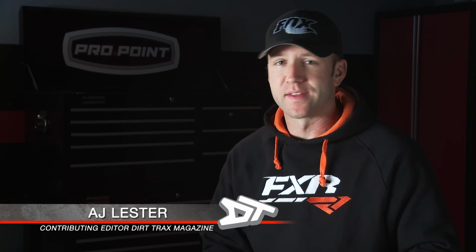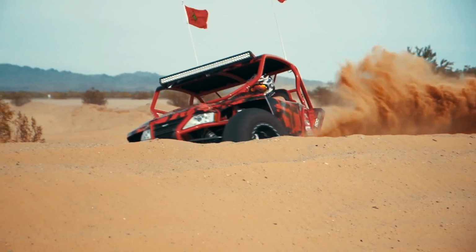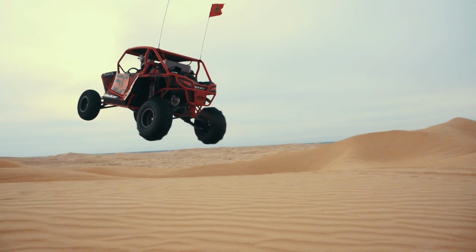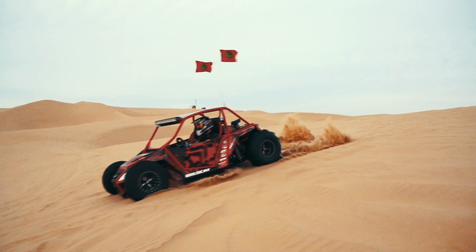I was blown away with the durability of the driveline in these vehicles. I mean, we were not going easy on these things, and there wasn't even a hint of anything that was going to show us a failure. People's reaction when they get out of a stock side-by-side and get into one of our PACE Offroad side-by-sides is they really can't believe the experience they're having.